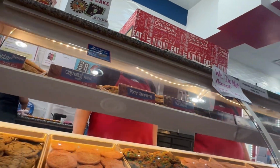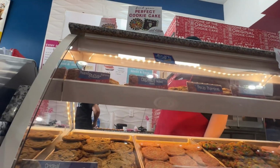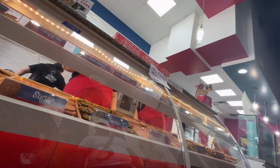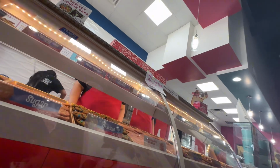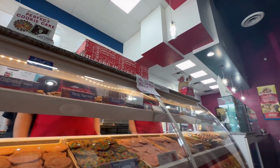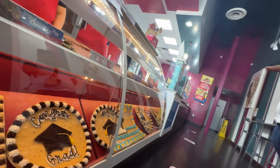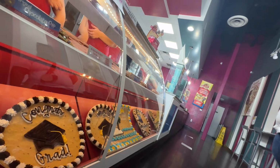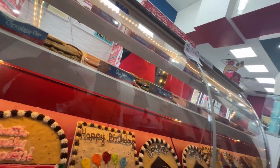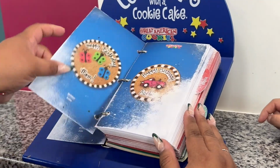How many people would the real big one serve? 30 to 80 people. Okay, and how much is it? It's going to be $52.99. The square happy birthday one, in the middle going from smallest to biggest, the round, square, and the rectangle. See what cookie cake design to get. They look all yummy. That other one's cute.